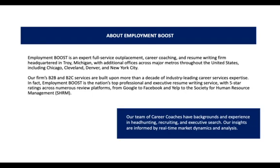So our firm's B2B and B2C services are built with over a decade of industry-leading career services experience. Employment Boost is the nation's top professional and executive writing service. We have 5-star ratings across multiple platforms, from Google to Facebook to Yelp to SHRM. So we've got a lot of great expertise and a lot of great experience over here.